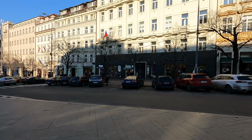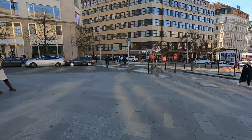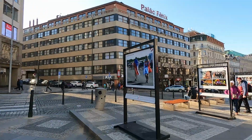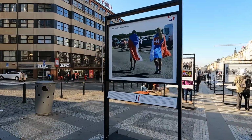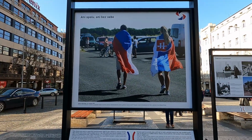We have the Czech flag out. I'm actually kind of surprised by how Western it's become already. Fast food restaurants with the KFC over here, with the McDonald's, with the Starbucks. The Starbucks is everywhere, guys. The Costa Coffee. So it's very interesting, guys. Doesn't have that old feel anymore. And we have some photos here. Is this a photo exhibit? Looks like some people with the Czech flag.